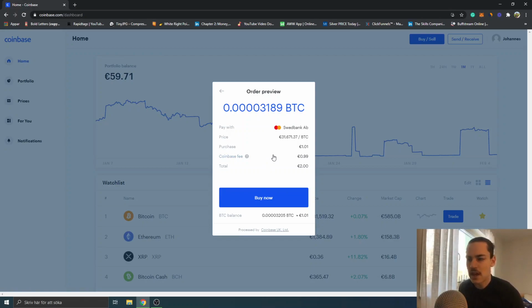So this is the downside with Coinbase and the debit card and stuff like that, because you will have to pay fees. And you will see the total amount. So you will just get €1 of Bitcoin in this case, and you will pay about €1 in fee. So that's the downside, but obviously if you are fine with the fee and the cryptocurrency and the amount you want to buy, you just click on buy now, and you will own the cryptocurrency basically.